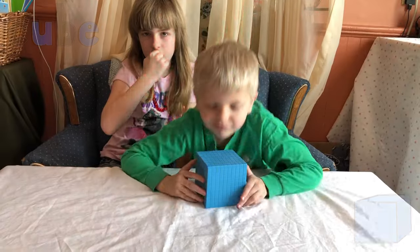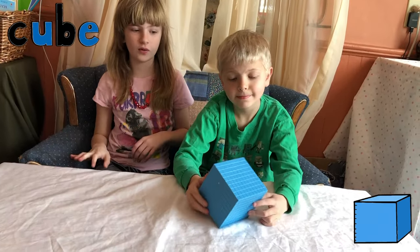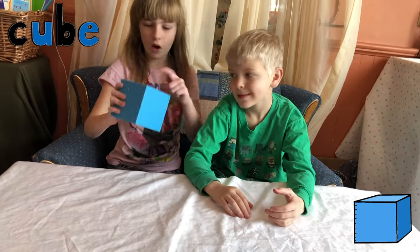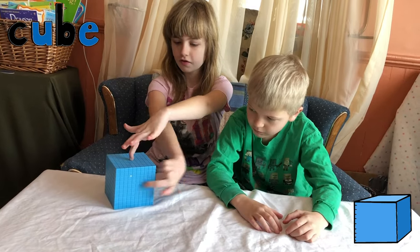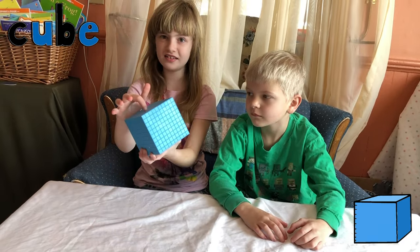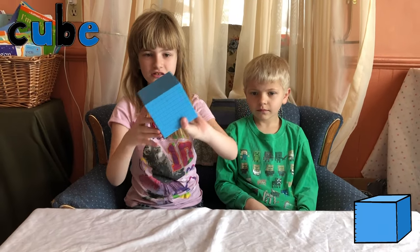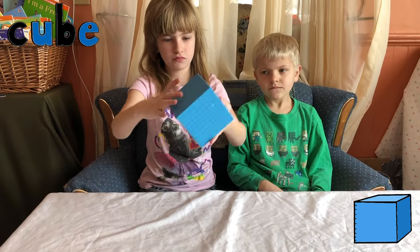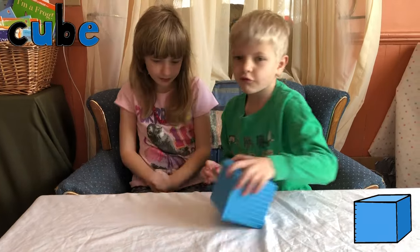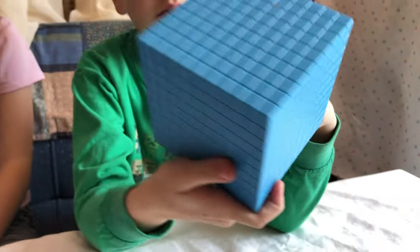Ruby and Elliot are showing us a cube. Can you tell us about the cube? A cube is like a square, but it has 1, 2, 3, 4, 5, 6 sides. It's got six faces on it, and a cube is like a square, but it's three-dimensional. And Elliot, can you tell us how many little cubes are inside that big cube? 1,000. Yeah, if you look at this cube, it's made up of 1,000 little cubes.